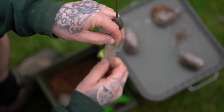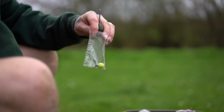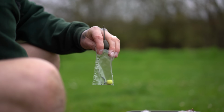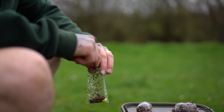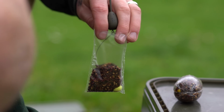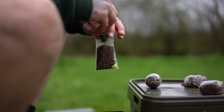Push the hook right down into the corner. Hook's kicked away from it the other side. Now, just want to add a little bit of pellet just to lock that hook bait into place. Continue to fill the bag to just over halfway. We can dump the lead in.